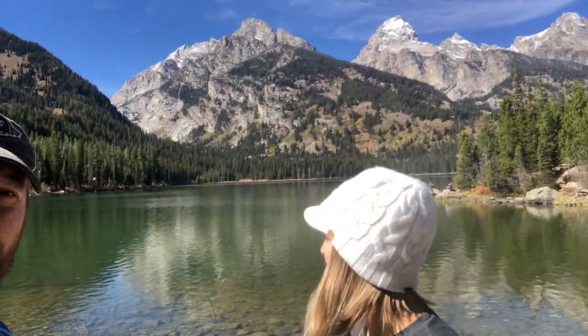All right, we hiked up. Our first hike in the Tetons. It was about a mile and a half to a lake that's at the very top. This is Taggart Lake, Taggart Lake Trail. Look at what's at top. Oh my gosh, it's beautiful. We got a bunch of pictures and we're gonna eat lunch right here.